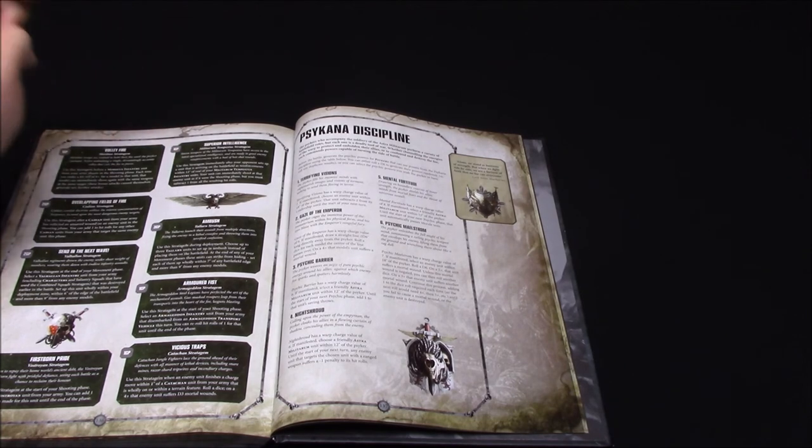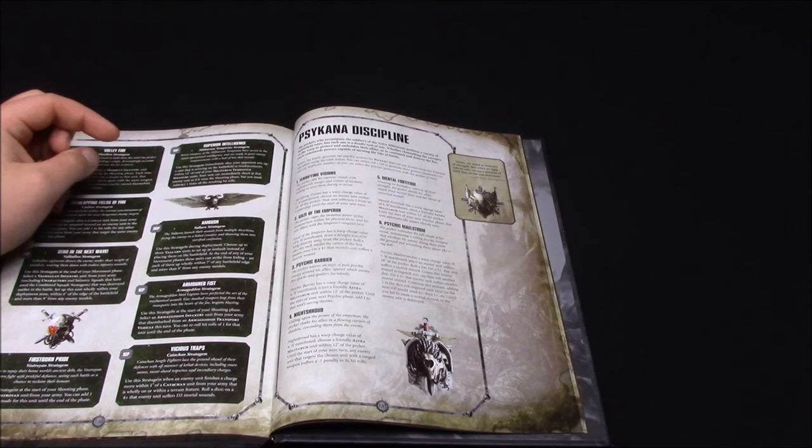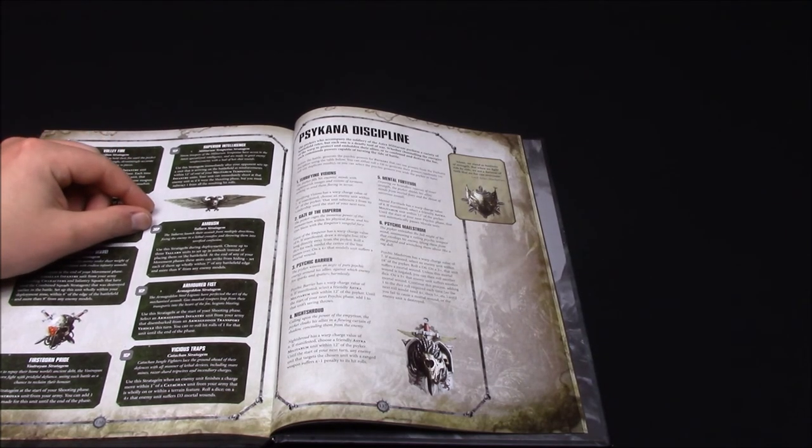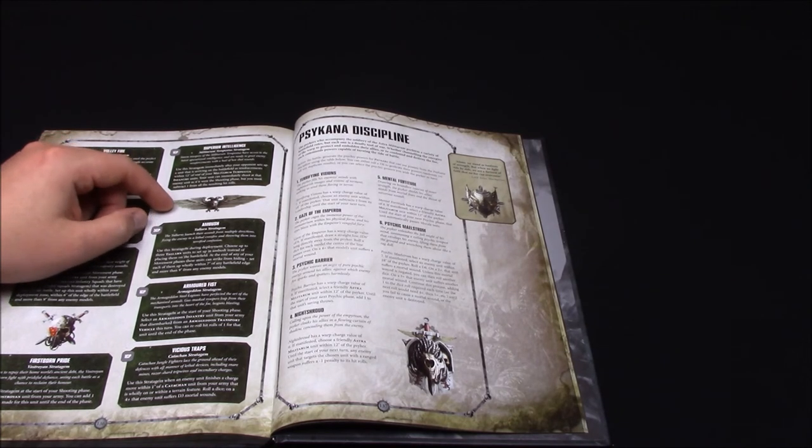So, in my opinion, that is better than the Auspex scanner that the Space Marines have. It's 1 CP cheaper. And plus the benefit of their extra hit roll and rerolling to hit wounds against monstrous creatures. Very powerful. Okay, Ambush. Talan Stratagem.